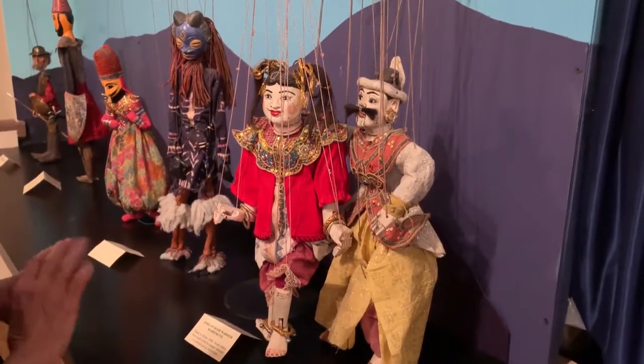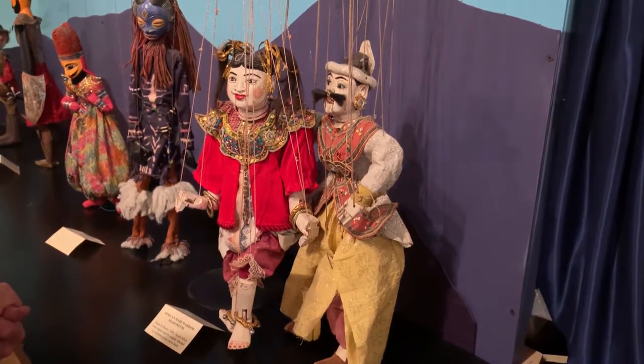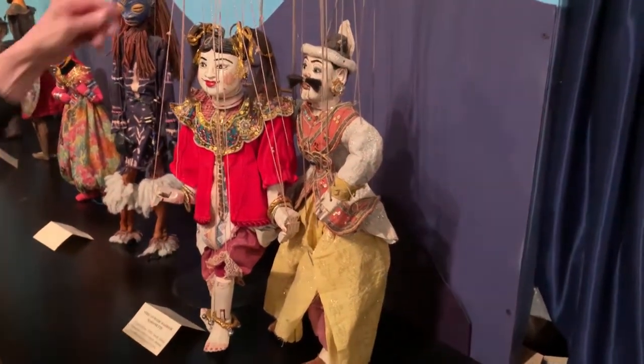Here are two puppets from Burma, which is now called Myanmar, and they had a culture that really liked a lot of detail, like mouths that moved.